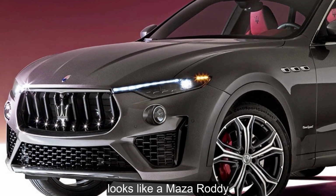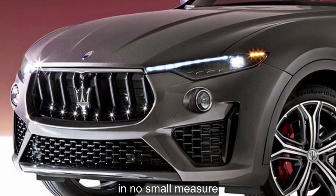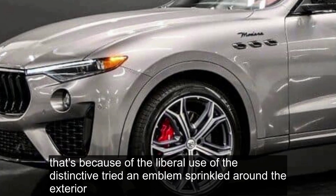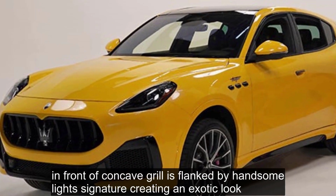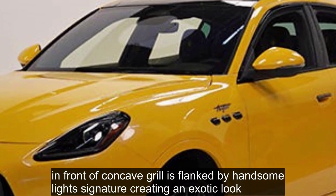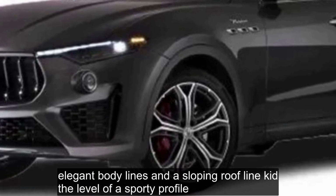Looks like a Maserati. You will instantly recognize the Levant as a Maserati. In no small measure, that's because of the liberal use of the distinctive trident emblem sprinkled around the exterior. In front, a concave grille is flanked by a handsome light signature creating an exotic look. Elegant body lines and a sloping roofline give the Levant a sporty profile.